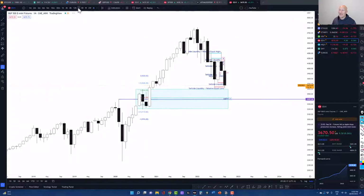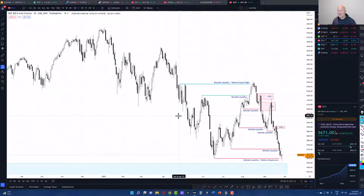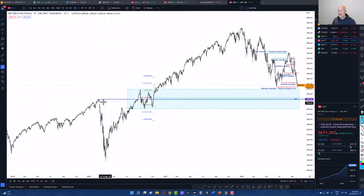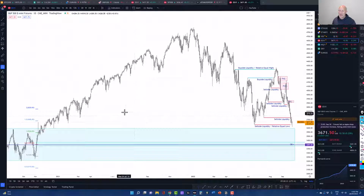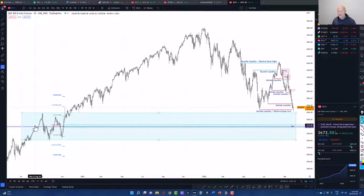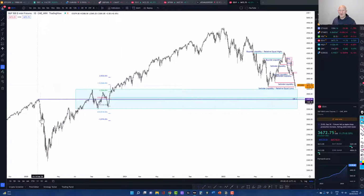Now, if we go back into our daily chart again, the level that I'm really looking at is the pre-COVID crash limit just here. And if we draw that out, you can see that is pretty much right dead center in the middle of that monthly order block. And if we zoom in a little bit closer, you can see we have a bullish fair value gap just here. Now, I've mentioned this level in my other videos before, and that is pretty much dissected by that previous high just before the COVID crash.